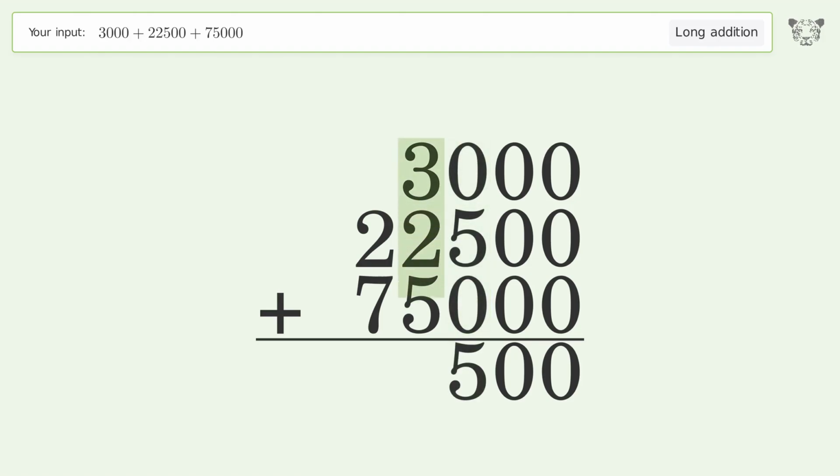3 plus 2 plus 5, equals 10. Carry 1 to the 10,000ths place.